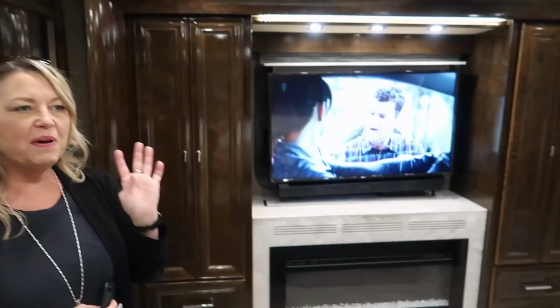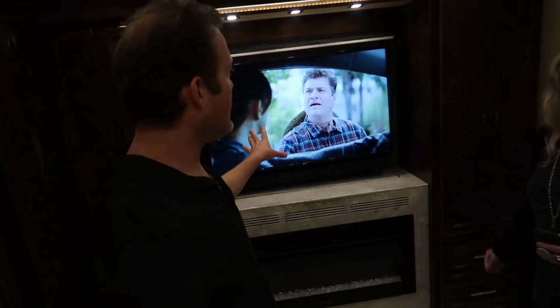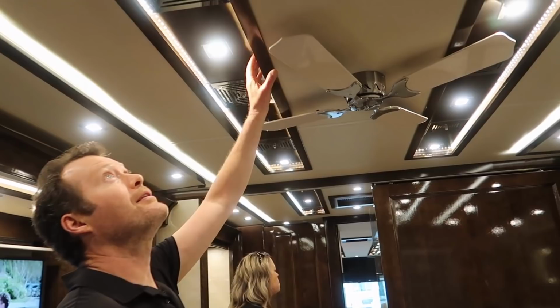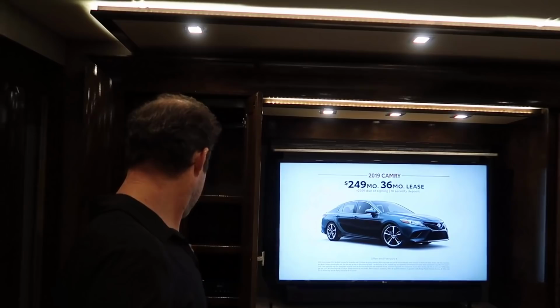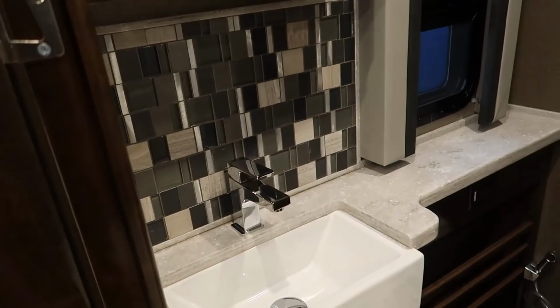I like the fireplace. Yeah, fireplace in the bedroom. That's pretty cool. Lots and lots of storage. Big TV. Ceiling fan. And the ceiling fan. That's super nice. With all this LED lighting in here. And the bathroom is accessible. Oh yeah, that's nice that it's separate from the shower. Yes. That's the first we've seen like that. It got its own little window and a sink in the bathroom besides the dual sink out here. Yeah. That is really cool.